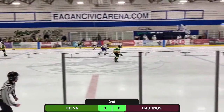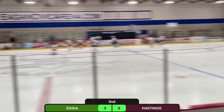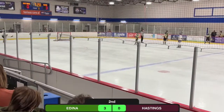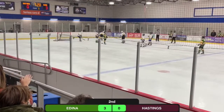Tried to spring a person. Got by everyone. Referee's arm is up. It's going to be an icing with 7:28 left. Shots in this game are 22-1, 22-1 in favor of Edina. And as I said earlier, I don't even know if that one shot that they called was actually on net for Hastings. In my book, they'd still be at 0.